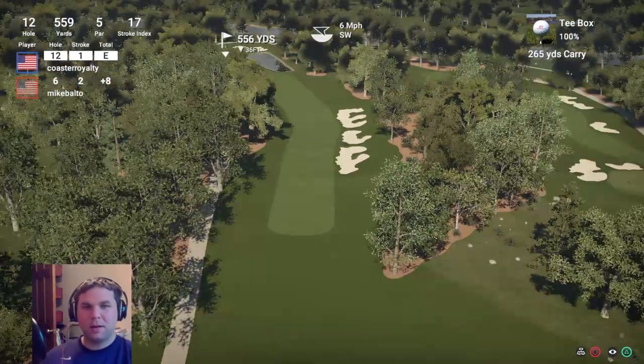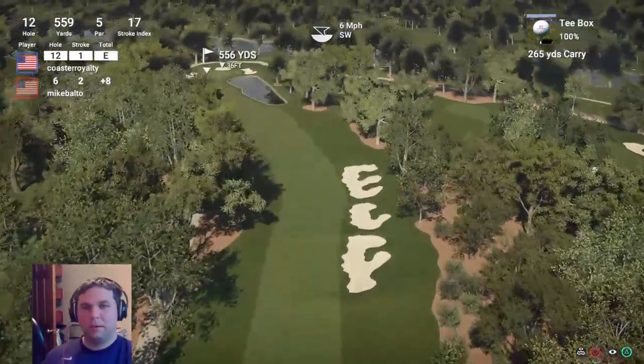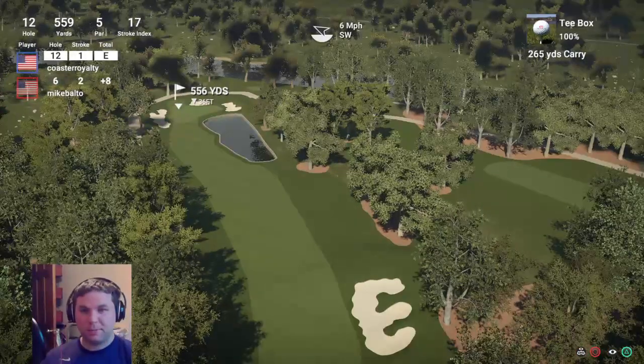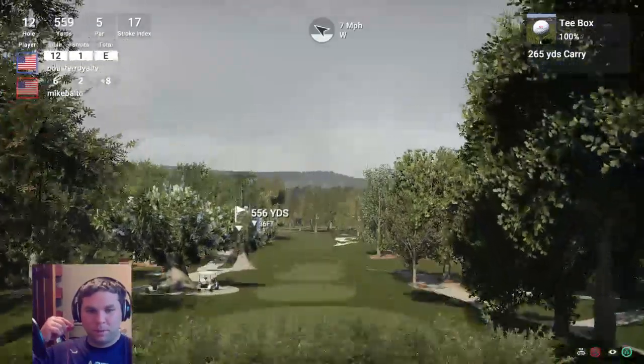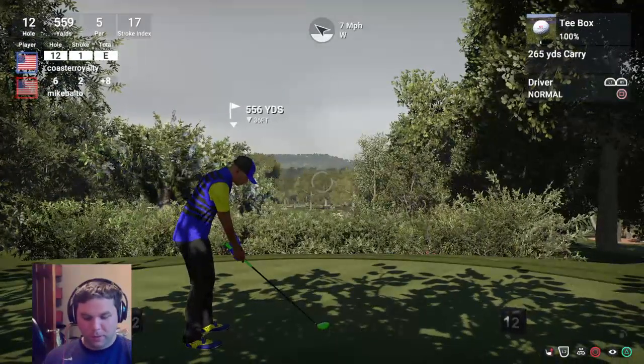More bunkers to the right, and as you can see, we're going to kind of roll it up here to the front a little bit. It is protected on the right by yet another pond, a little tiny small lake there. And the flag is tucked in the back left. So par 5, you want to be able to score on these. Like I said, I've yet to do that today, so hopefully.